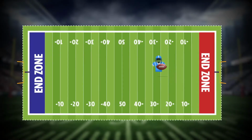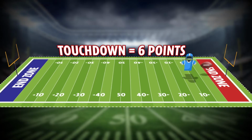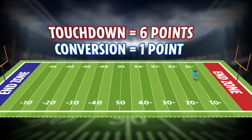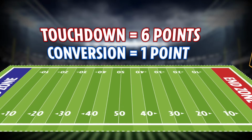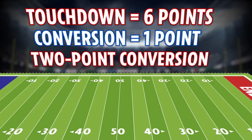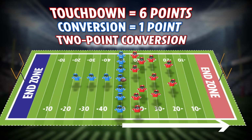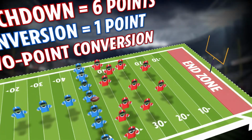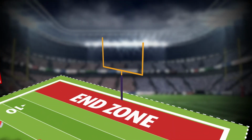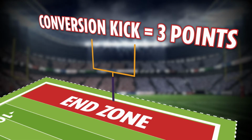The scoring system itself is relatively simple. A touchdown is worth 6 points. The team then gets a chance to kick a conversion for an extra point. If they're far enough behind, a team can relinquish their extra point conversion in favour of a 2-point conversion. This is set up just like a regular play, rather than a kick, with the team needing to make it into the end zone. If a team chooses to go for a field goal instead of a touchdown, that's worth 3 points.